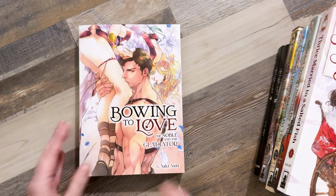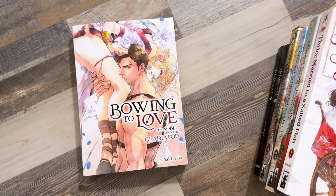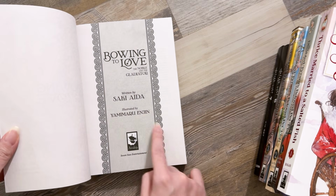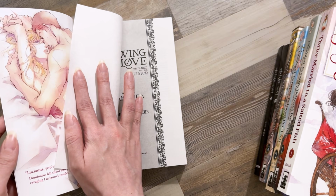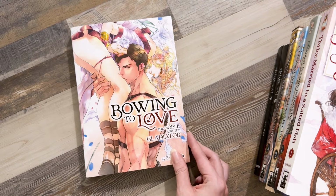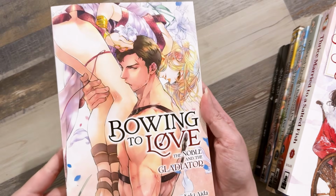But I really liked the art too. The cover illustration is by the same artist who does the inside illustrations, and there's a little spicy bonus color illustration inside as well. This one was a fun read, kind of different for me just because of the period, but Bowing to Love.